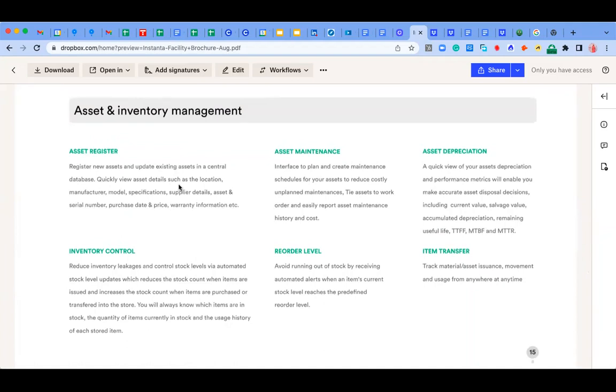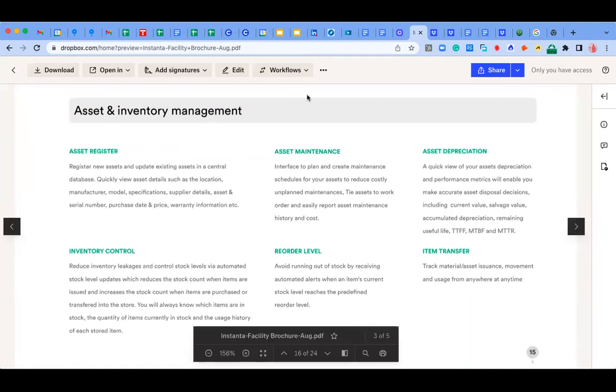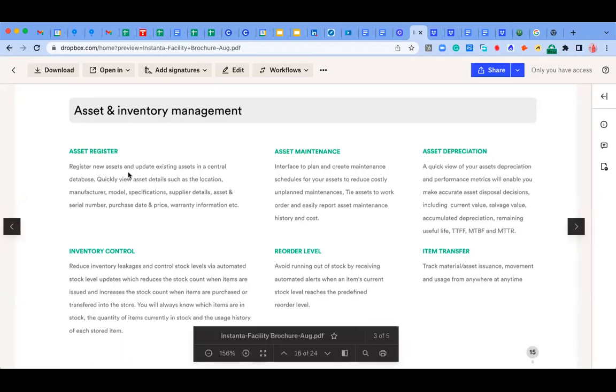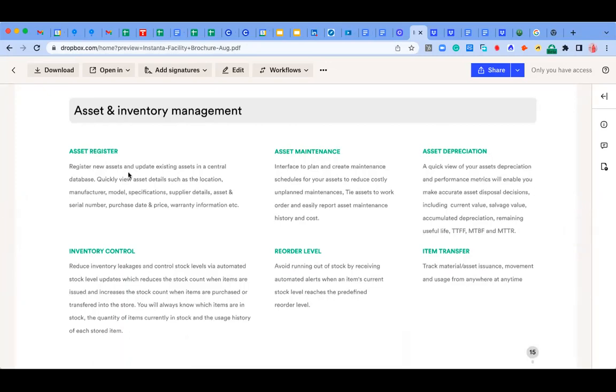Moving on, we have the asset and inventory management. So the asset register. This is a register of all the assets managed by the company or the facilities manager. You have all the information, all the details about the asset. With just a click of the button, it will be centralized.